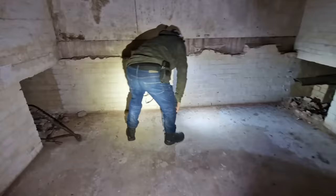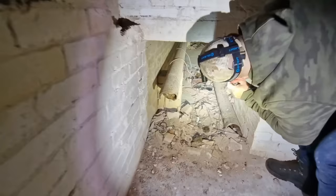Oh, what's down there? Look, that's the tunnels. Other tunnels. You've got tunnels. Fucking hell. They've been down here. Look at the air vent stuff. Wow. They've been all the way down there, mush. So I presume that goes into the next room.